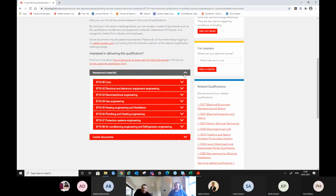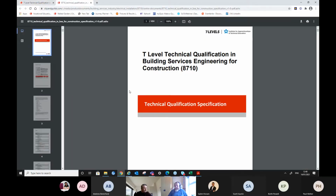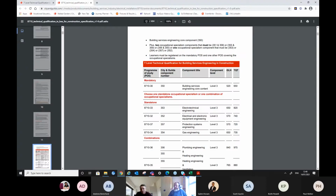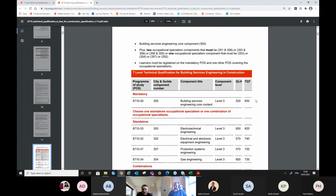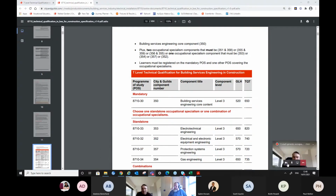Specifically, we're going to look at the centre document today, and within there is the specification or the course handbook. So if you could click and download that, we'll have a look in there. Okay, so if we can navigate then to page 12 on this course handbook, we come up with an overview of the contents of the technical qualification there.